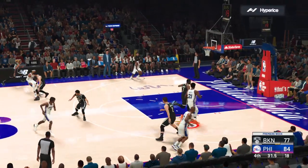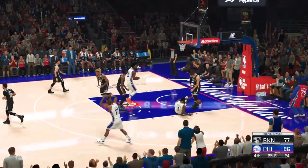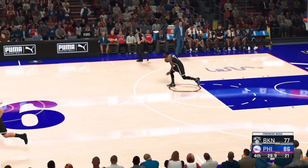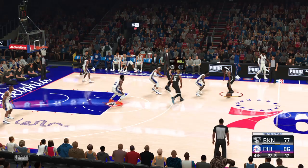On the wing, Harden. And Harden with the slam. That's good vision from Harris. I mean, he draws so much attention himself, so he's become a capable passer. And just not enough time for them to get back in this game. Not by a long shot. It's all but official.